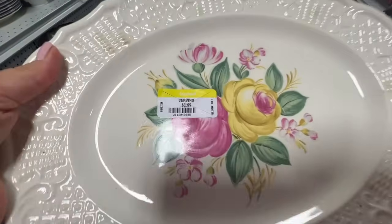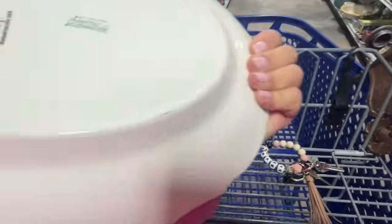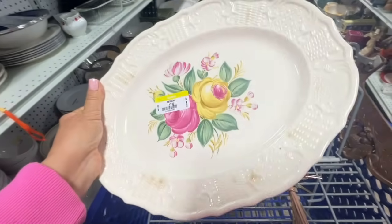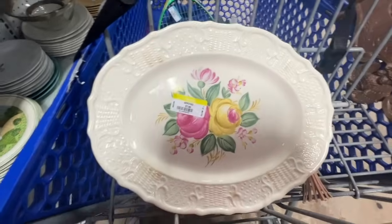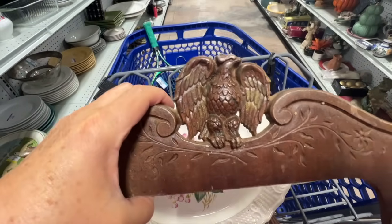So let me show you this gorgeous platter. To me, this screams summer, and the price was amazing. I'm not sure who the maker was exactly. Vogue Dinnerware. I couldn't read what else was written on there, but I thought it was really pretty. I love the design on it. And then I'm looking for patriotic decor, and I did find this.